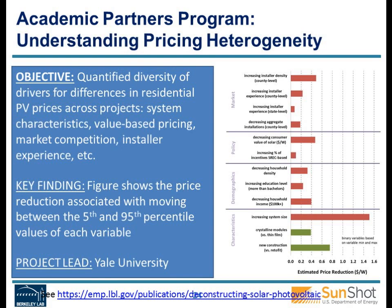And then third and finally, under the leadership of Ken Gillingham at Yale University, last year we completed a major effort that sought to understand pricing heterogeneity as a whole. The work that you just heard about from Greg emphasized low price systems. What are the differential characteristics of low price systems relative to higher price systems? Well, this earlier work from Ken Gillingham focused on the mean system and what factors can move pricing up or down from that mean system.